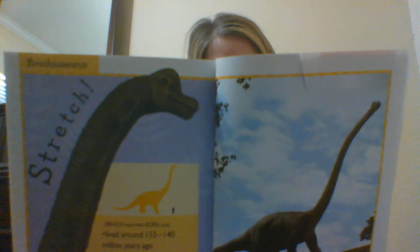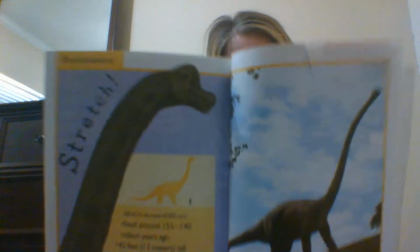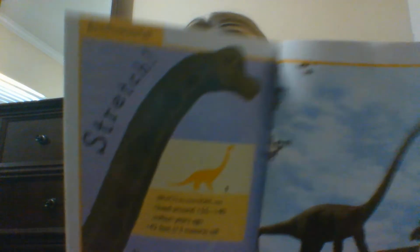Brachiosaurus. He was part of our graph too, although you can see in this one, his neck was really long. The one in our pictures, they didn't have a really long neck, probably because it wouldn't fit in the picture, right. I'm Brachiosaurus. I'm a giant dinosaur with a long neck and tail. I am hard to ignore, right? A long neck and a long tail.